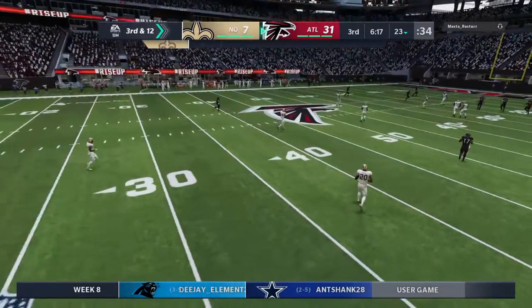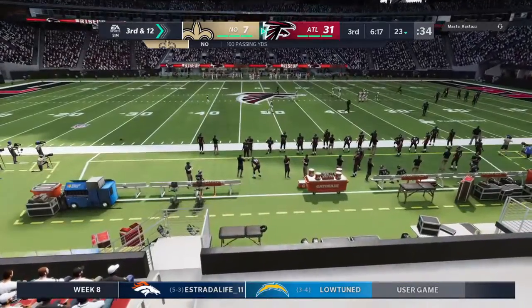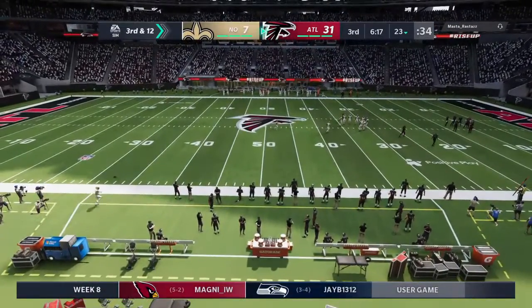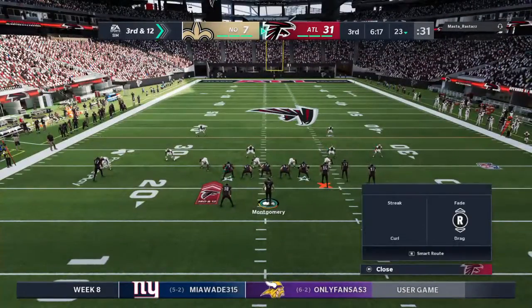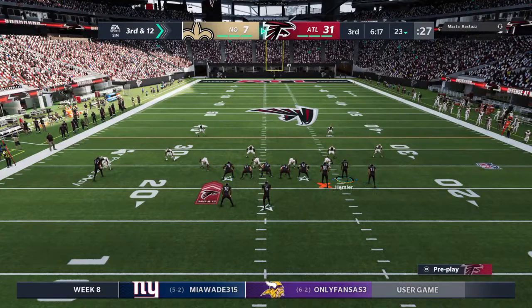Well, that was an interesting look there because as soon as he got outside the pocket, I thought he was going to take off and run for yardage. But what often happens now with these quarterbacks who can move, defenses want to try and keep bodies in front of them. And I think that discouraged him from taking off and made him try a pass downfield that fell incomplete.